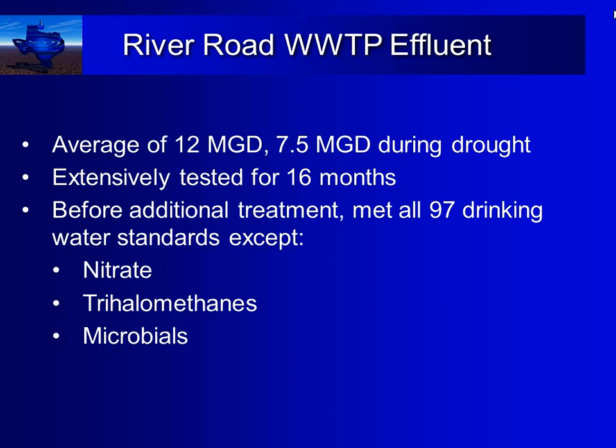So the nitrate, they've made some fairly minor modifications to the wastewater to try to help that, but they're also relying on the fact that the direct potable reuse will go through their brackish water desalination treatment process, and that process will remove the large majority of the nitrate. It will also remove some of the trihalomethanes, and they've modified their chlorination process to incorporate chloramines that are reducing the trihalomethanes coming from the wastewater effluent. And then they've got several steps in place to address the microbials.